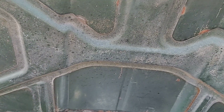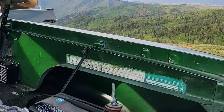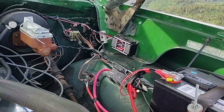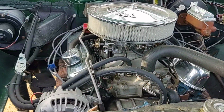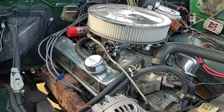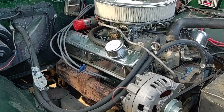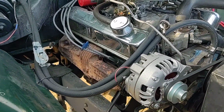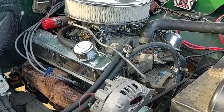So look, under the hood, that's the original paint. Original stickers. The wiring harness has been kind of cleaned up. And there's the 318. It came out of a rat rod. It was built up for a rat rod, but then they were going to go with a bigger motor. So I got it. It's got a brand new Edelbrock 650 carburetor, tuned for high elevation.